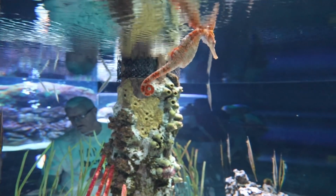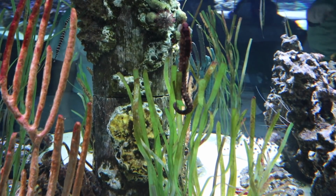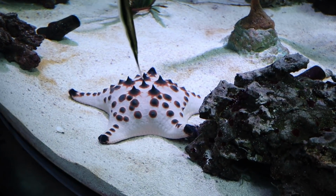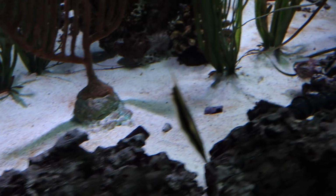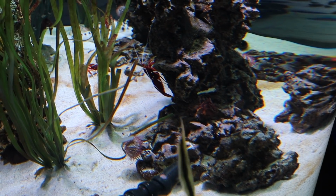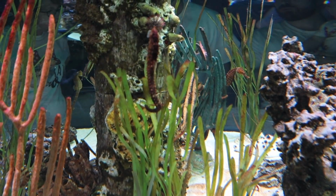Look at the seahorses. This one's just chilling, just hanging out. And look at this massive chocolate chip starfish. I had one of those. And we got a red shrimp right here. It's just so fun to watch.